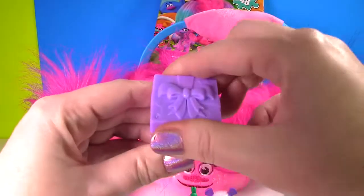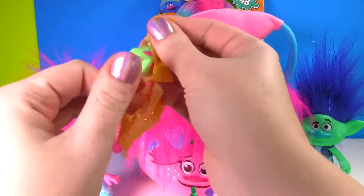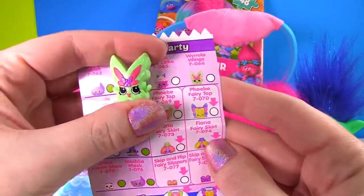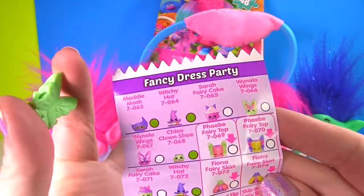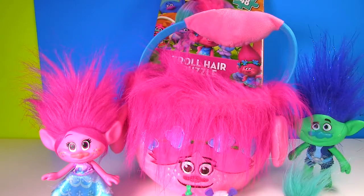Time for the purple gift. Let's get that blind bag. Let's see who's inside. Ooh, this is Winola Wings from the Fancy Dress Party. Ooh, put on those wings. I think we just have one thing left. And look.